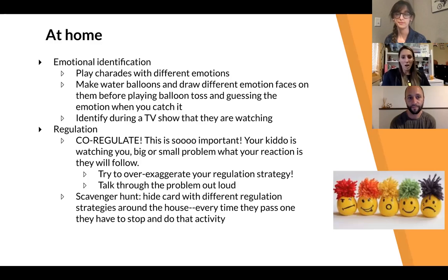Another fun thing to do on a rainy day is hide a card with different regulation strategies around the house. And every time they pass one, they have to stop and do that activity. Again, like working on these tools, not in the moment, but in a time where we are calm, so that when we give those keywords of like, let's take a break, what can you do? They know what to do at that time versus trying to think of all the things in that one moment when they're feeling frustrated. So a really fun way to work on that, again, low stress activity.